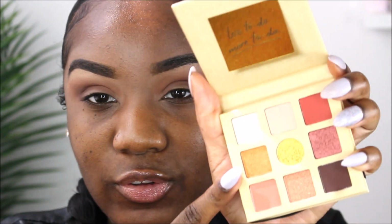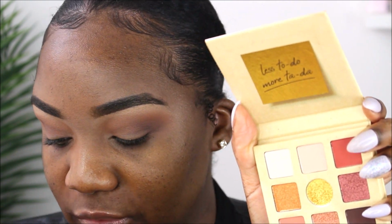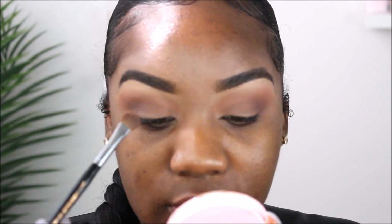Okay, so we're gonna dip into this orange shade. Like I showed you guys, I really like this shade. This is what made me pick up this palette. So I'm going to see if I could apply this without any type of primer or concealer for it to stick on, because I know some cheap eyeshadows, they're kind of difficult to pack on. So I'm gonna see if I could apply it without having to put any concealer or anything. I'm just gonna use a flat brush to apply it.